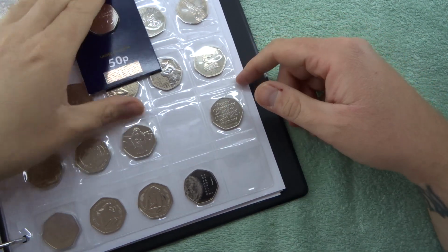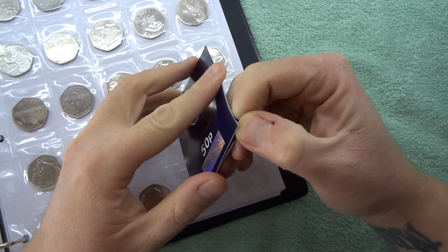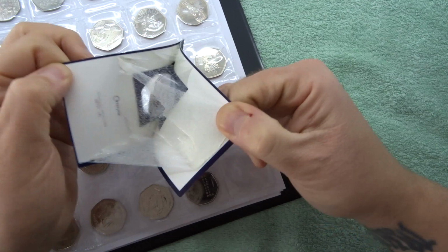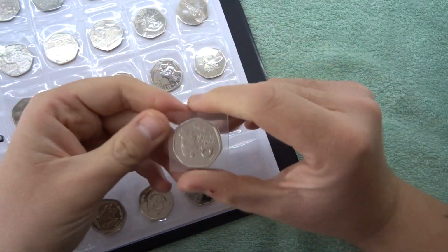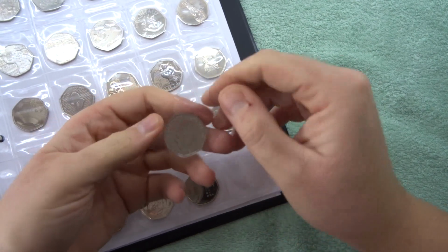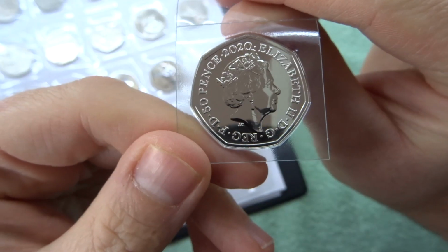But let's see if there's more. Alright, let's just rip this open. There we go. Free the bear. So let's have a look and see if there's any fingerprints on the Queen's side.